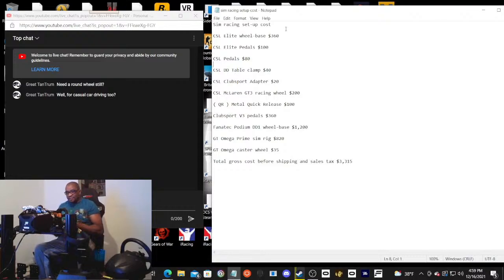The guy that I bought the Elite wheelbase from, I probably shouldn't set that up there with the gloves up there. Now it looks kind of distracting, so I'll take that down.